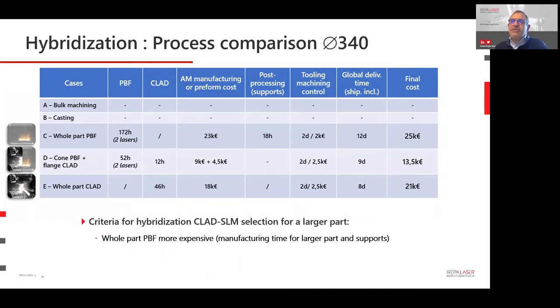And I also made the same study with a larger part with a diameter of 340 millimeters, only with PBF and DED clad. And we can observe again that the highest cost saving is when we have a simple overhanging subpart. In fact, with this diameter, the flange is very big and we need a lot of supports in order to support the flange. And this increases the manufacturing time a lot. And so we get a higher cost.